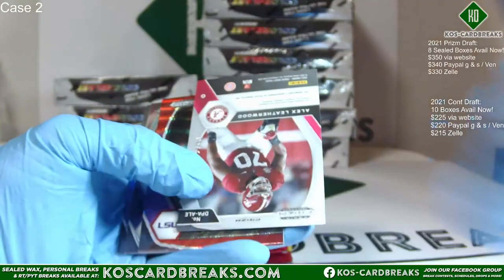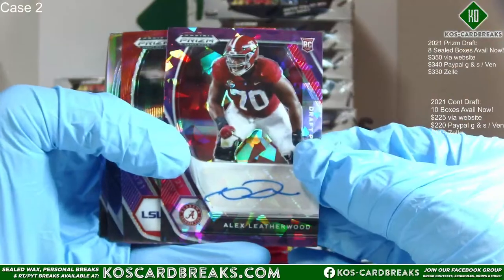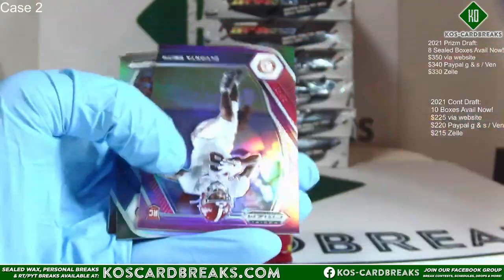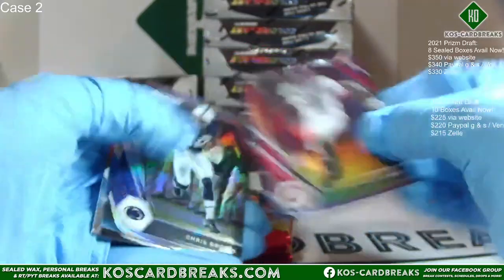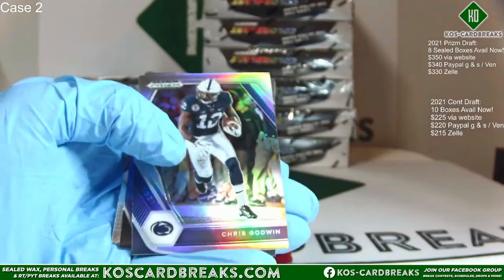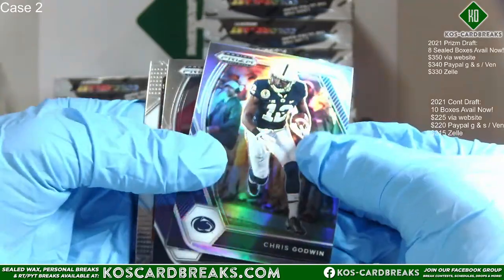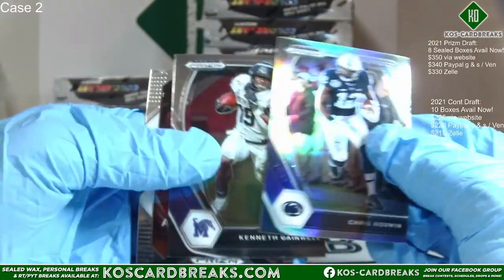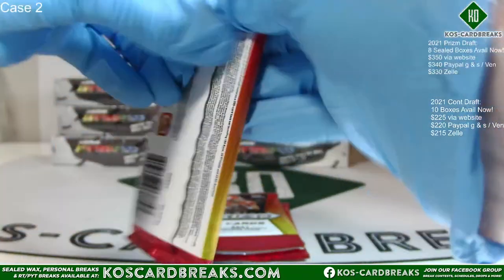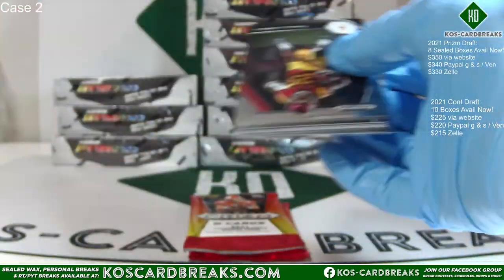Alex Leatherwood, 54 of 99. Gonna be with the Raiders. Purple ice for Alex Leatherwood. Odell Beckham Jr., red wave, and Devonta Smith, purple, is out of 75, 72 of 75 for Smith. Zarika, I gotcha. Chris Godwin, silver, Kenneth Gainwell, and Trevor Lawrence, all Americans. Oh, Anwu Zarika. Zarika. Yeah, that's a tough one.